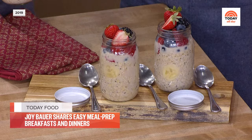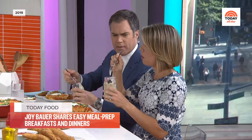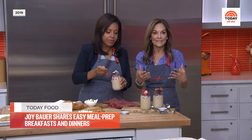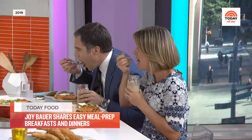What's the green stuff in here? The what? There's little green specks. They're hemp seeds. I added hemp seeds because we're getting into germ season, and hemp seeds boost your immunity. And it's great for your kids. So good. Okay, all right, we have about a minute and a half left. So that's super simple.